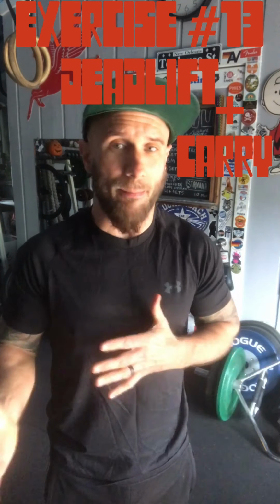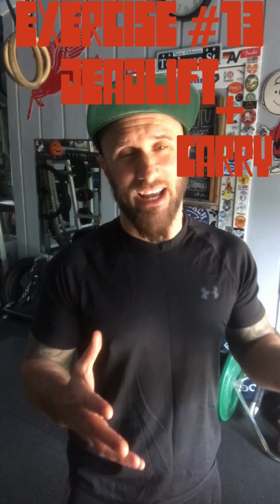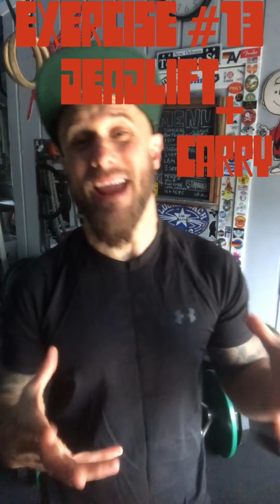I do that for a few reps going back and forth, and then I carry it on the last reps. That's a variation I do very, very often. This next variation of the deadlift is my main go-to.